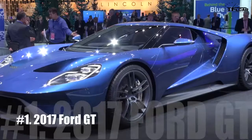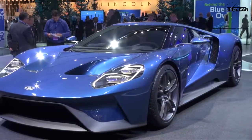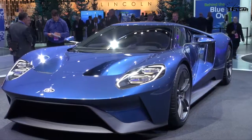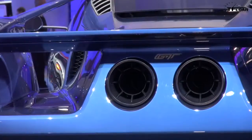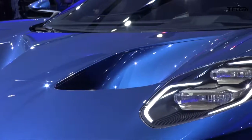Number one, I'm not going to fight you on this one. The Ford GT. Hell yeah. The new one. The new Ford GT. Well, yes. Even the old ones, right? Oh, even the old one. Is it even already collectible? The new one represents a lot of high-end tech, and at the same time, it's one of the best-looking cars I've ever seen Ford make. Period. It's just an amazing car.